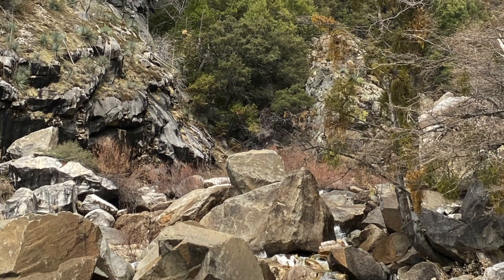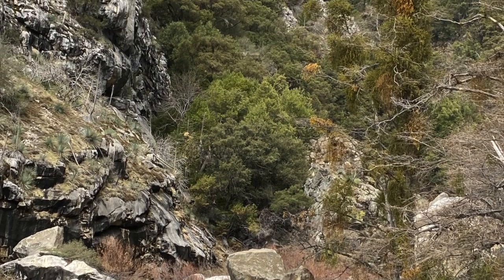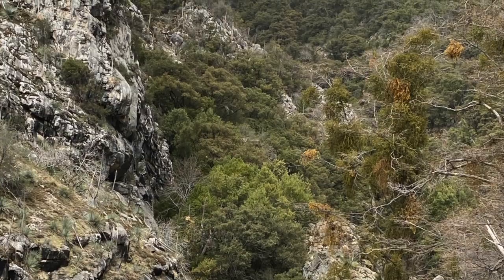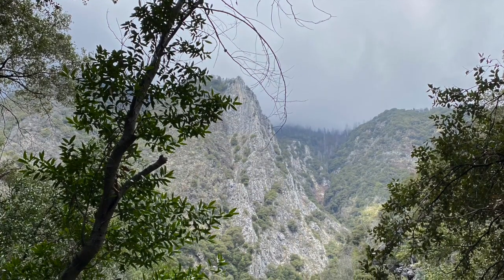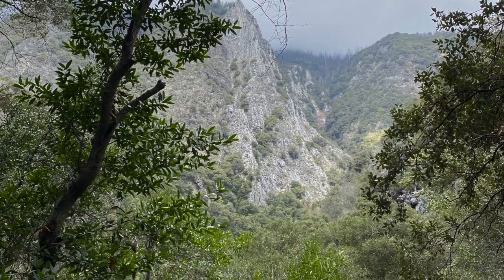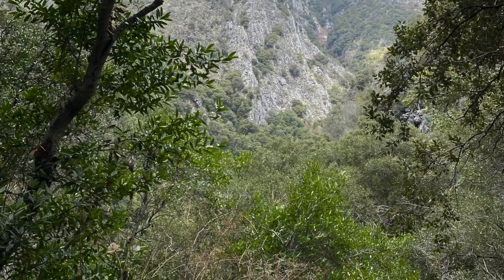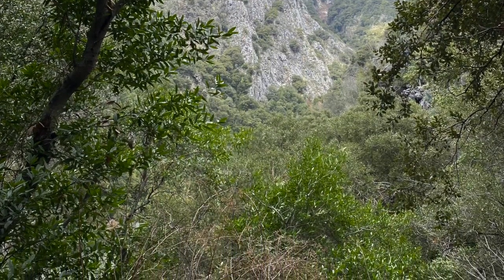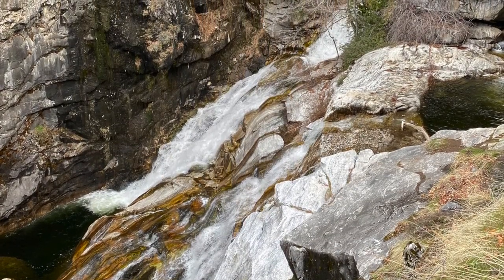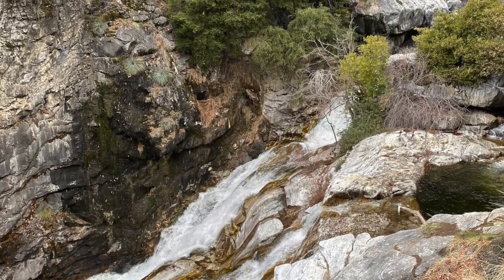But overall, Sequoia is definitely beautiful. Wish we had had a little bit more time to spend exploring. I think our overall take is that it may be more enjoyable in the summertime, where you don't have to worry about snow or proper gear in that regard. So keep those things in mind when planning your trip to beautiful Sequoia National Park.